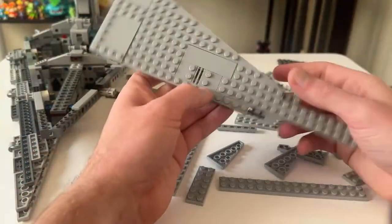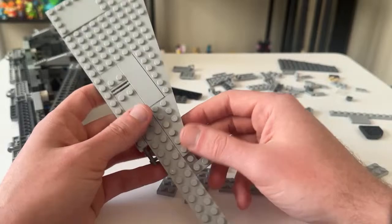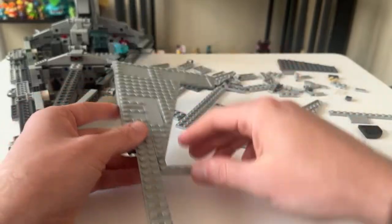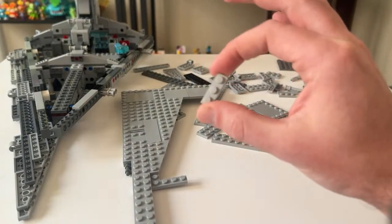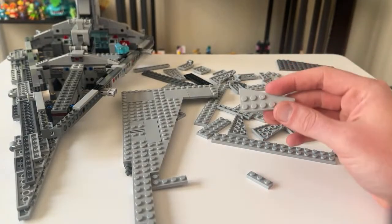Back to the, man, a lot of flip-flopping in this build. We keep going from this side to this side. It's messing up my orientation. Alrighty, so let's put that there. And we're looking for a 1x3, which is here. Here he is. And then this piece here.